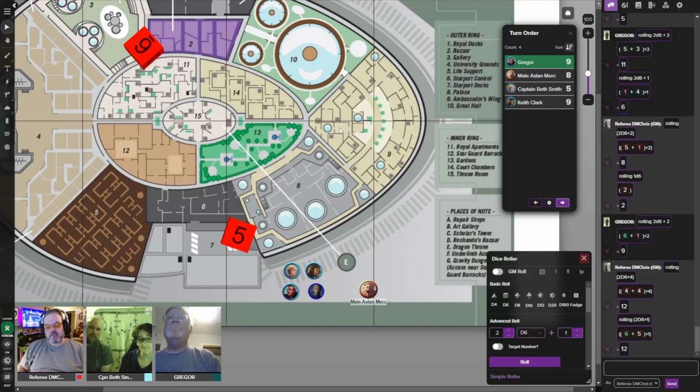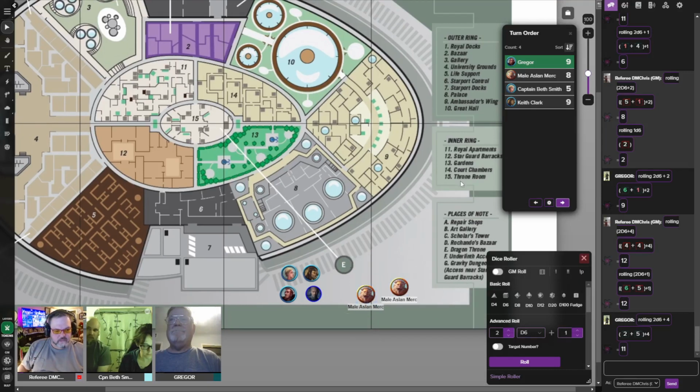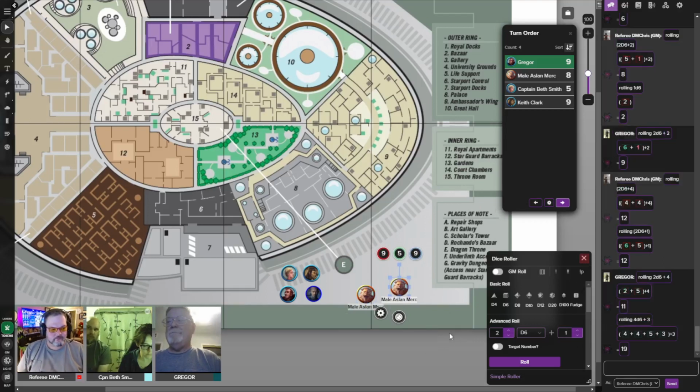Gregor, you see this going on? What are you doing? There's one other guard. Can I see the other guard? Yeah. I step out of the water. I aim and I fire. That is a +1 to your attack roll. 11. That is a hit with a +3 to damage. 19. So he's going to take 4.